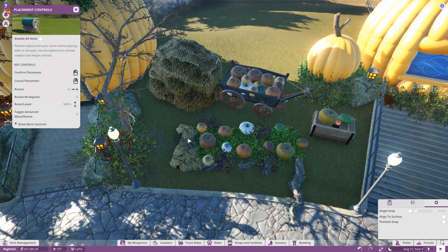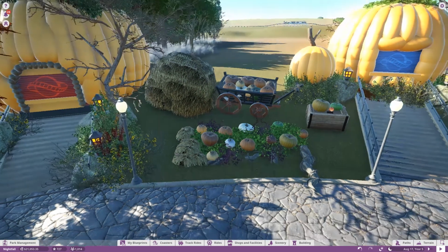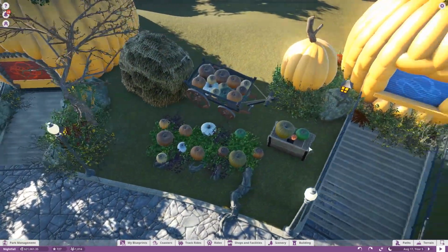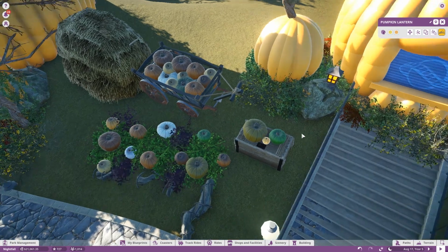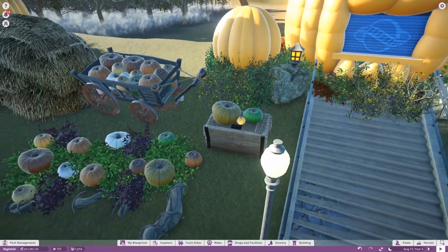The straw looks fine, but I don't think I want it right now. And why do these pumpkins look like they're floating? Whatever. Also, this one, yeah, I did not actually change the color of this one. Let me change it again so it won't be bothering me. I think a yellow would be fine for this one, just because of how bright it is. Yeah, you know what? That yellow works super well.